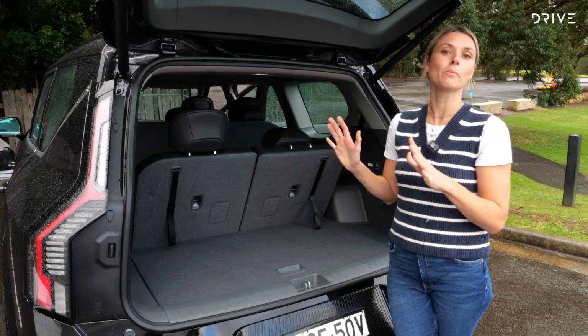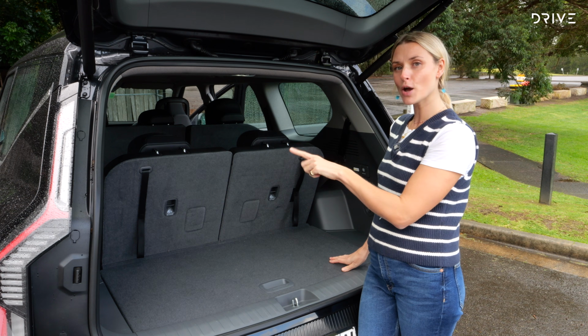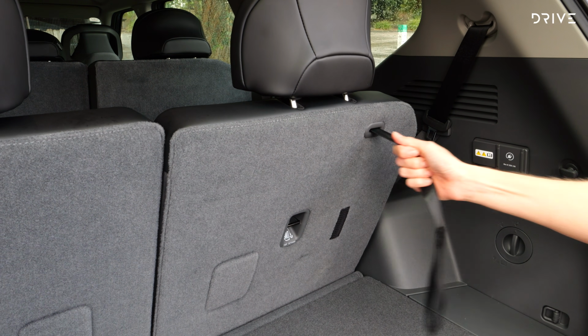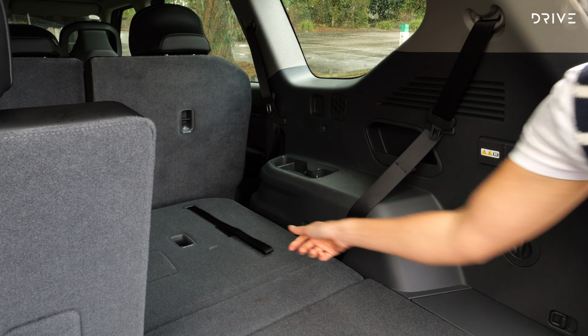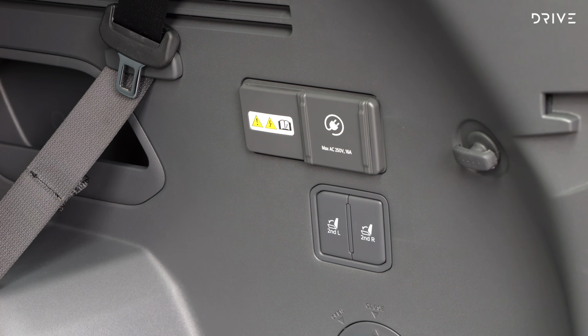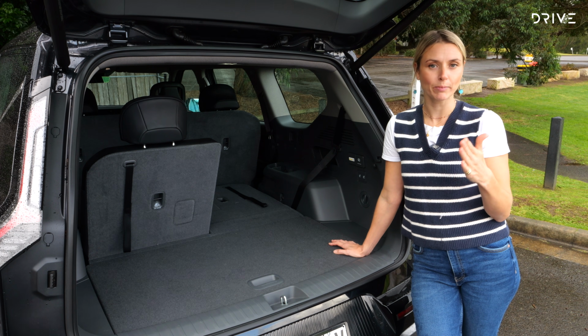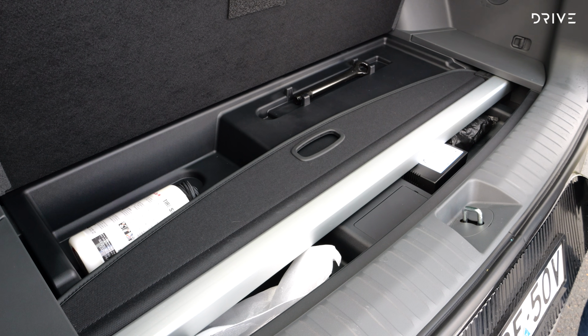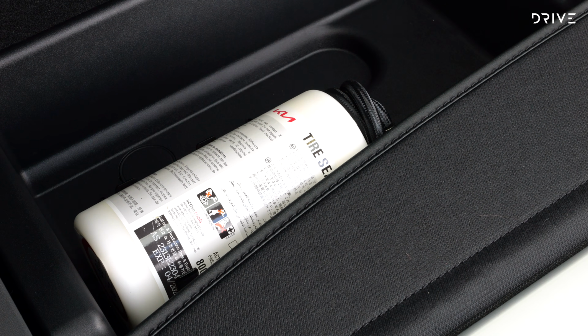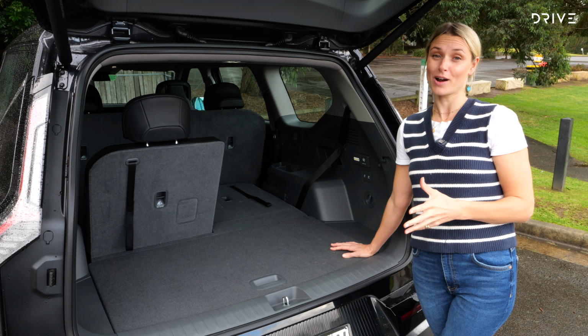This boot is all about convenience. It's got an electric tailgate, and this third row is extremely easy to put down. Ta-da! Also in the back here, you have a 12-volt plug and a 250-volt power outlet, which is great if you're using the car for work or for camping or the such like. Now, unfortunately, the one downside of this boot is that you do not get a full-size spare wheel. You just get a tyre repair kit, which is a bit annoying for a car of this price.